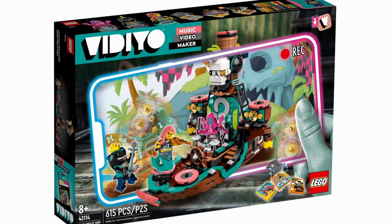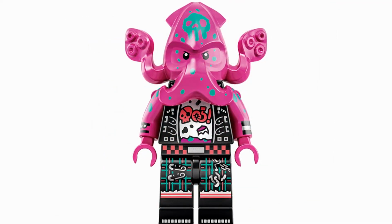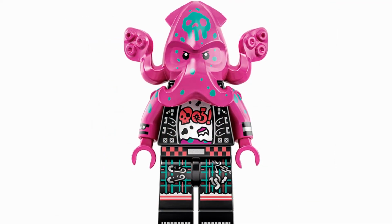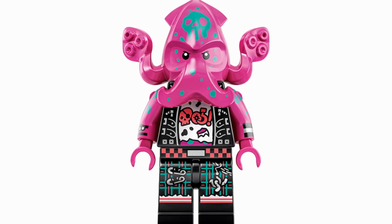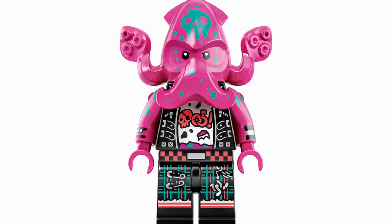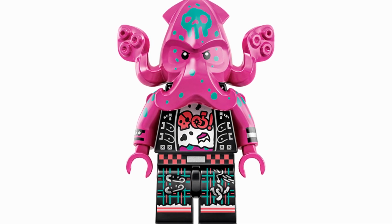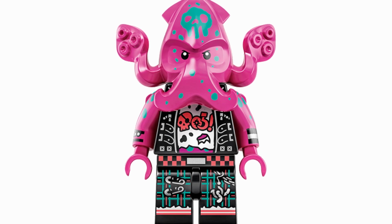Alright, now we have another Vidiyo figure here, and this one is from set number 43114, the Punk Pirate Ship, and this is the Squid right here. Such a phenomenal looking character. Honestly, just one of my favorite LEGO Vidiyo minifigures. I did do a ranking for all of those figures, and I just gush about this one, and I'm going to do that once again because it is just an amazing looking design here. I really do love this one so much.